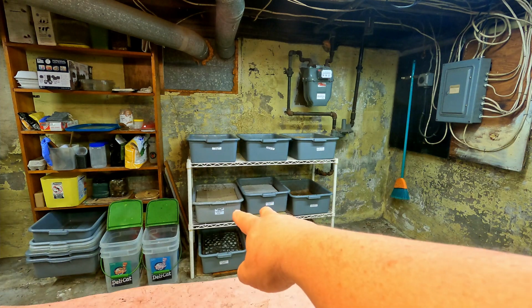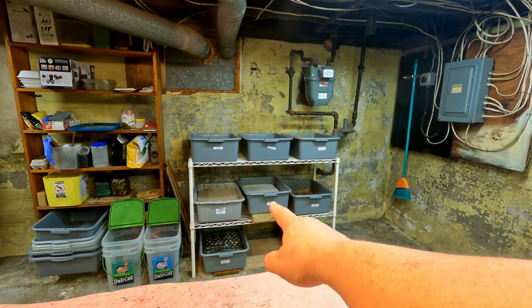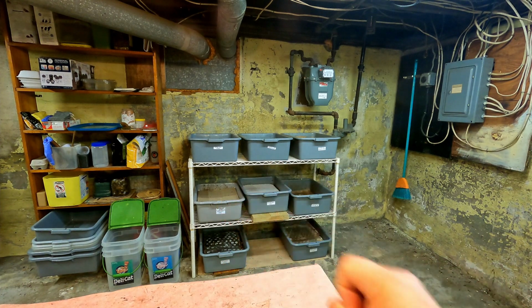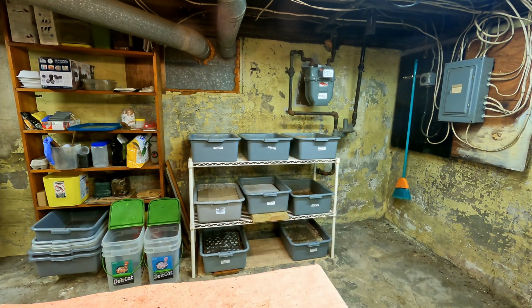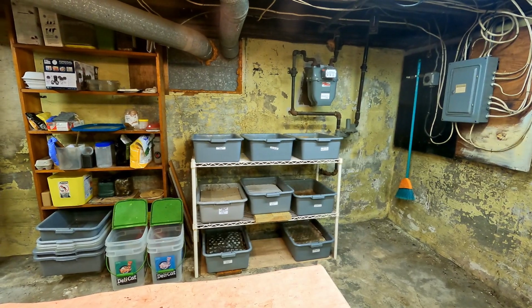And the bins that need to be fed today are the European nightcrawlers. They're the ones down here in the middle, on the left, the two bins side by side. So I'm going to bring them out here one at a time, drop in some food. Hopefully we'll find some happy and healthy European nightcrawlers. So let's get to work.